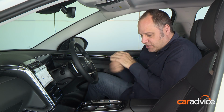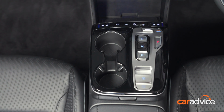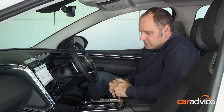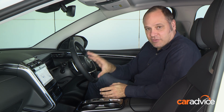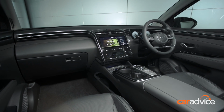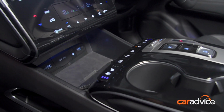This switch arrangement for the gear selector is clever because it doesn't mean you've got a big shifter here, but also that you can be minimalist with the center console. I really like the design. There's no doubt that Hyundai in the last decade has just come ahead in leaps and bounds in the way they execute this kind of thing. And this new Tucson, it's a really, really premium delivery on interior design, and importantly, it feels like an all-new vehicle.